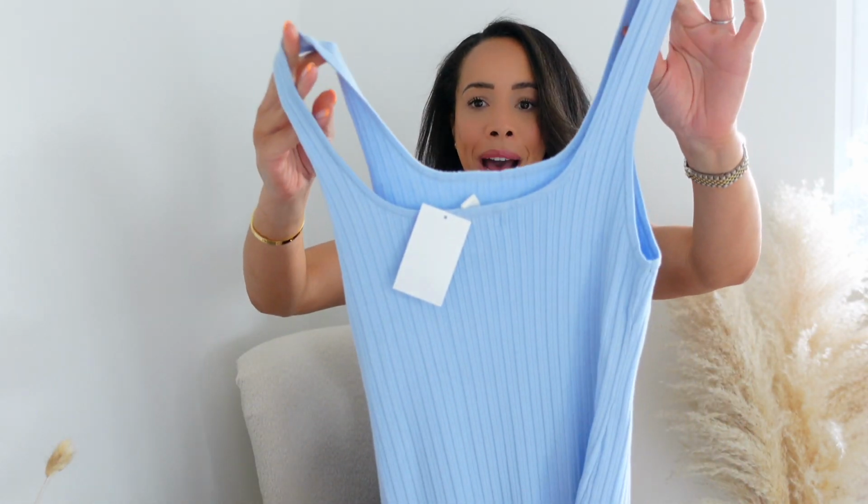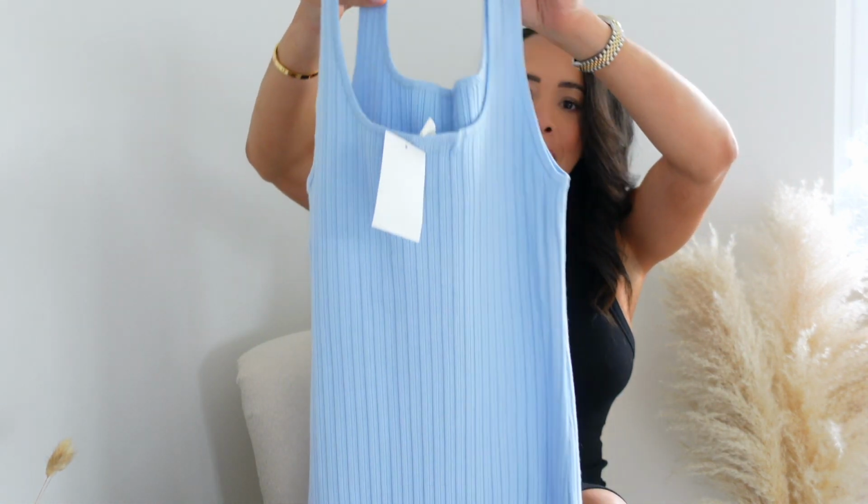My first item today is this beautiful pastel dress. Thank God we got some colour considering I'm wearing black, but it's this pastel blue dress.